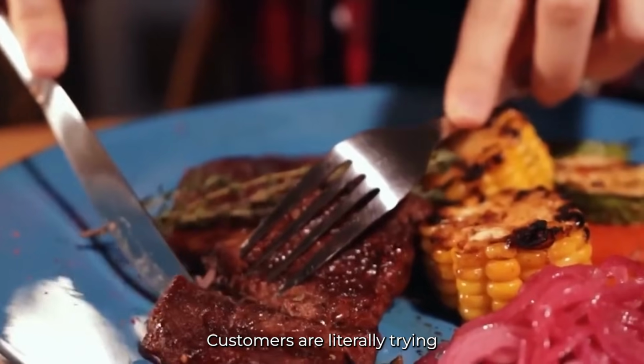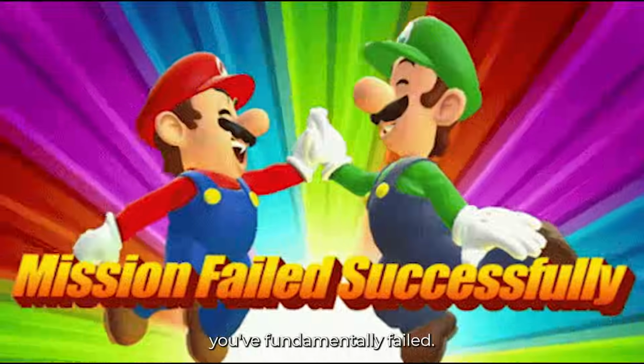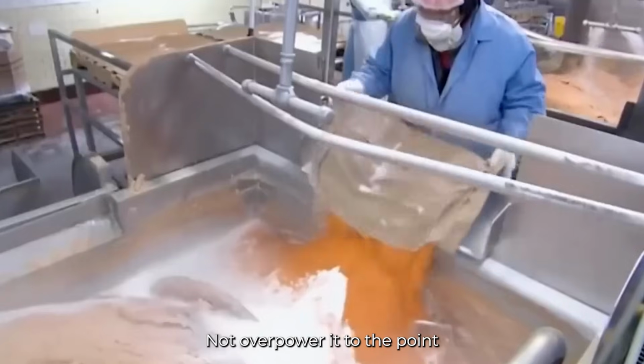When customers are literally trying to scrape off your marinade before eating the meat, and it still tastes bad underneath, you've fundamentally failed. The whole point is that the marinade should enhance the meat, not overpower it to the point where people want to remove it entirely.